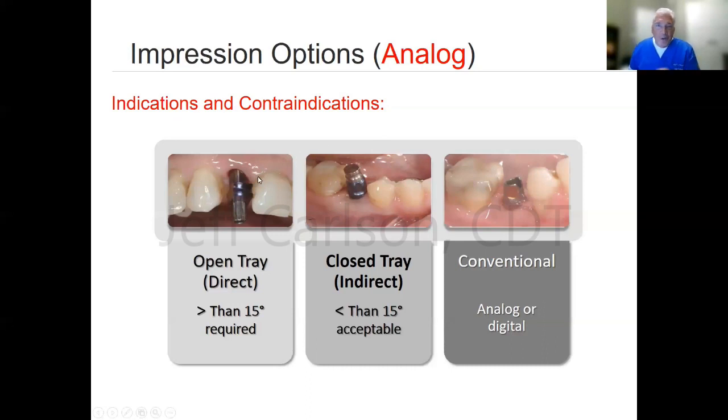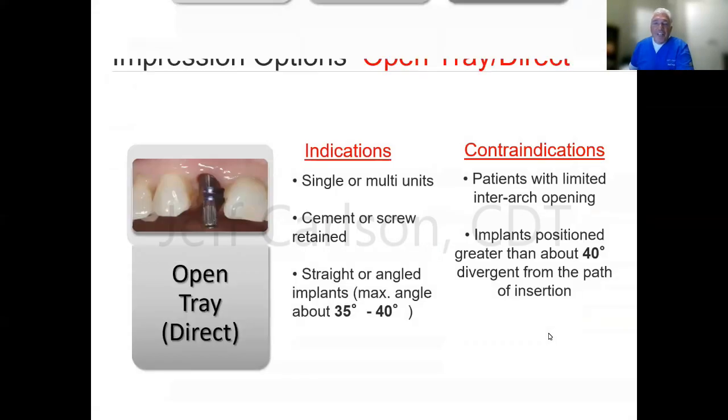When in doubt, use an open tray. If you're just getting started with implants, you want to have an inventory of both open tray impression components and closed tray impression components. Open tray impression components also require a little more inner arch, the patient's ability to open a little bit wider. Closed tray is fine when you're less than 15 degrees. And then conventional can be done either with your analog or your digital.